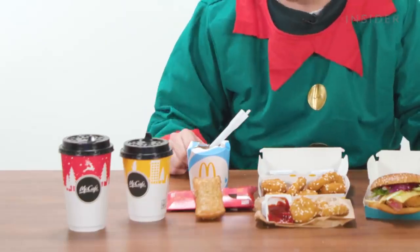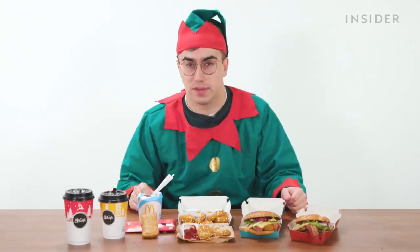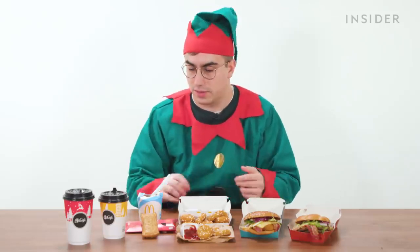And we have 2 dessert options, including a Celebrations McFlurry and a festive pie. I'll get into a little bit more detail on Celebrations later, but what it is is a selection box in the UK. It's all of the kind of Mars brand candy, so it's things like Snickers and Maltesers, and they put little bits of them into a McFlurry, and it's pretty good.